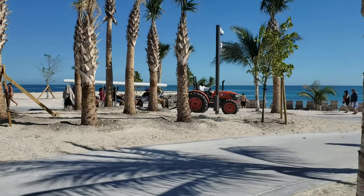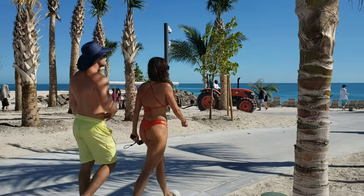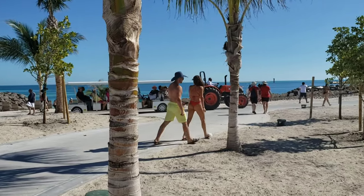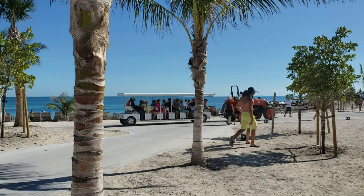As you can see, those are free as of now, complimentary. You can ride those around the island, to and from the ship, to get to the different eateries and beaches. Very convenient.